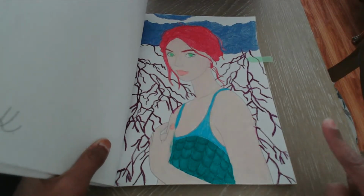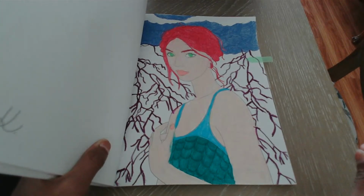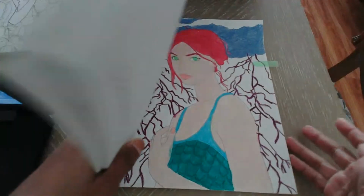I did this with Holbein's Prismas for the skin, Black Widows, and Finding the Lost Girl pencils for the red. So this is what I did for the red here.